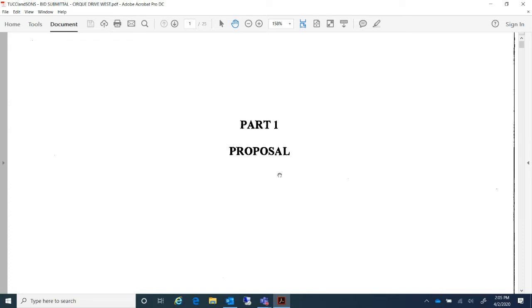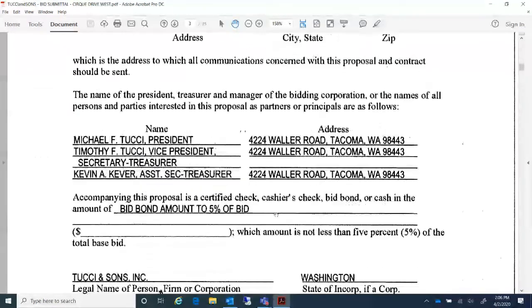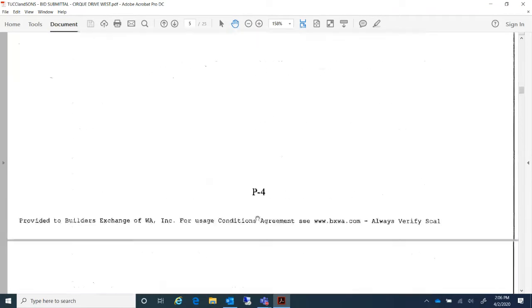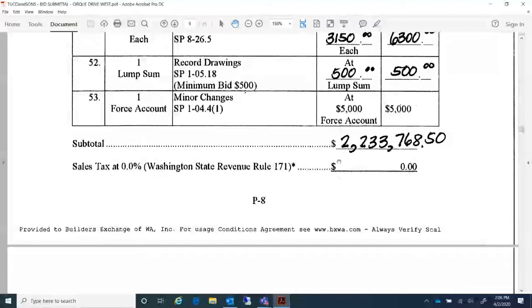Okay, great. This is from Tucci & Sons. We received it prior to deadline. I'm going to scroll down to the proposal, and the proposal from Tucci and Sons is in the amount of $2,233,768.50. Again, it is $2,233,768.50. I'm going to scroll it down to see it's been executed, and the proposal has acknowledged addendums number 1 through 3. And then all the bid items and unit prices have been included. So this was the proposal from Tucci and Sons, again in the amount of $2,233,768.50.